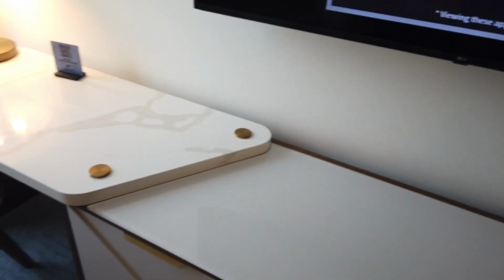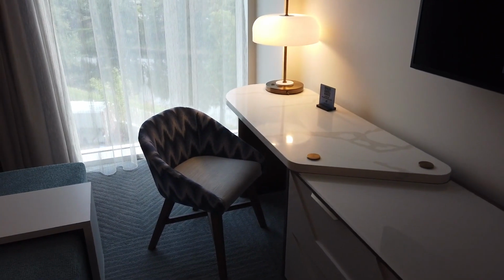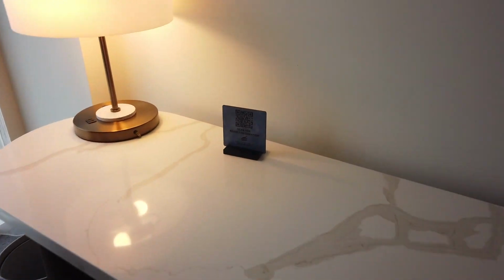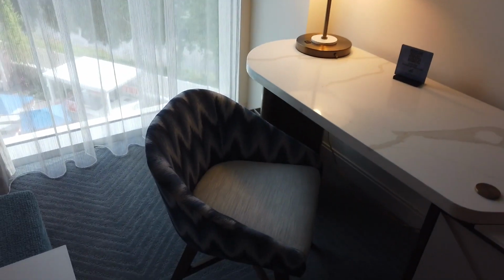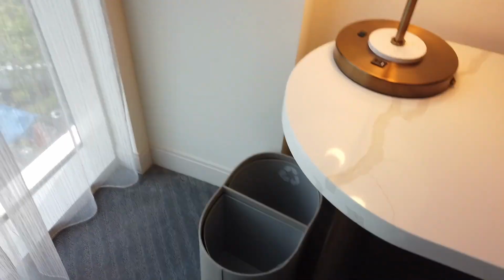Then, as I'd expect to see, since this hotel does actually have some meeting space, it is kind of geared towards business people. There is a desk and a workspace in here, a really bright light, lots of space on this desk. There's a QR code that you can scan for resort information, and that leads to the Swan Dolphin app, which I do have. And this nice wibbly wobbly chair that matches the outside of the hotel. Got the ever important trash and recycling bin, but we are more concerned with our view.